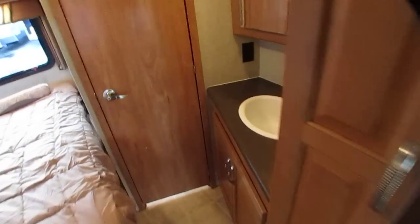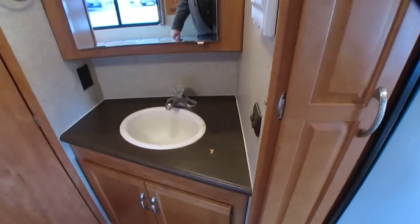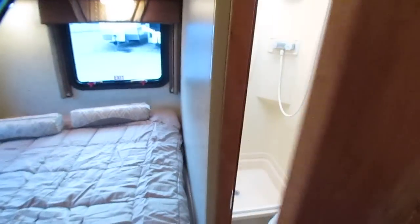And over here on the kitchen sink, somebody, again, tore a little spot right there about the size of a fingernail off the counter. Is that going to hurt anything or affect it? It's probably been that way for years. Of course, part of that is just part of buying a used RV. Got a medicine cabinet, got an outside vanity. Open this door up right here. You got a nice little stand-up shower with a skylight.